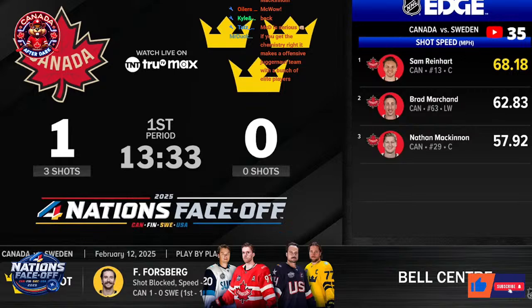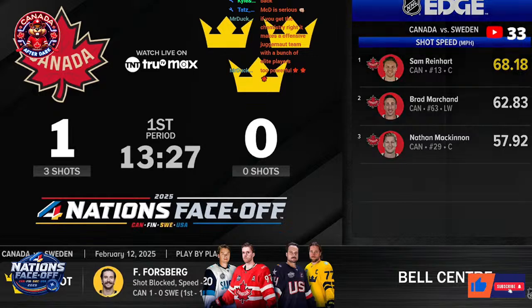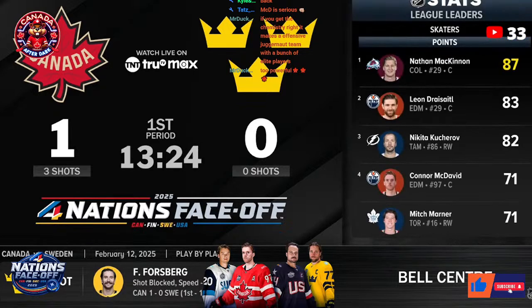Ekholm dumps it in. Edmonton Oiler standout Evan Bouchard comes to Forsberg with a shot. Parayko blocks it in front. Ekholm pinching in. Nice backup by Adrian Kempe, who's had a great season again for the LA Kings. Team Canada chips it to center, ends up on the stick of Kempe. He can't do anything with it.